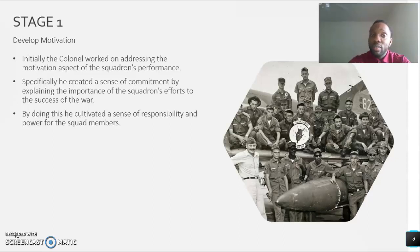Specifically, he created a sense of commitment by explaining the importance of the squadron's efforts to the success of the war. By doing this, he cultivated a sense of responsibility and power for the squad members. So in this stage specifically, the colonel bridged the gap between the efforts of the individual members and the final result, which was the success of the war. I think this was a very good way to start off his leadership. This way he created that correlation and helped to motivate the squad to be able to do what they needed to do and ultimately be a success.